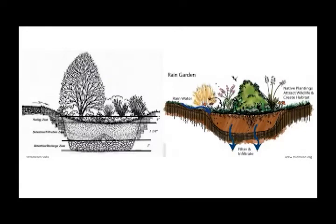Here's a cross-sectional view of a rain garden. You can see, like most green infrastructures, that there's a lot going on underneath the surface that aids in water management. Some rain gardens keep it simple, such as the colorful image, while other rain gardens use multiple layers and different materials to optimize water infiltration, such as the black and white image.